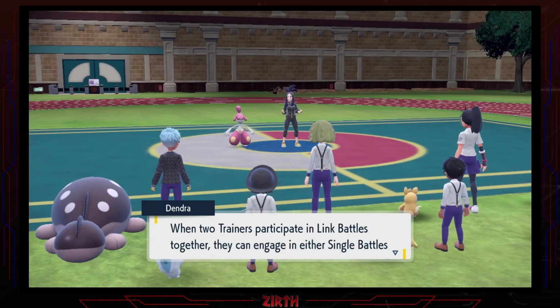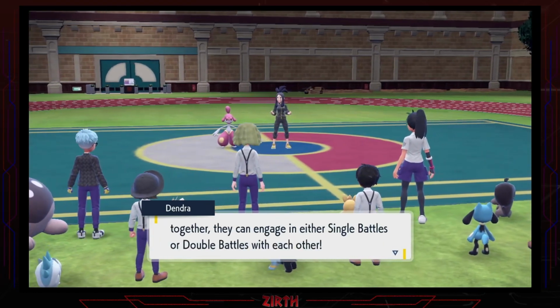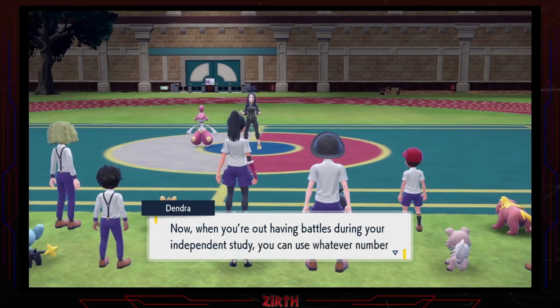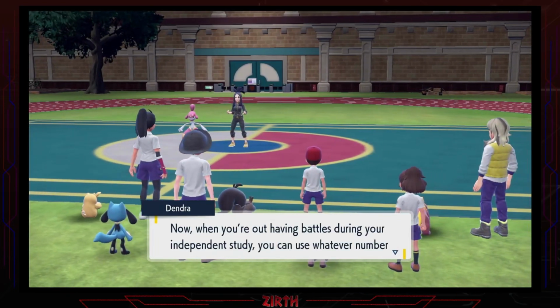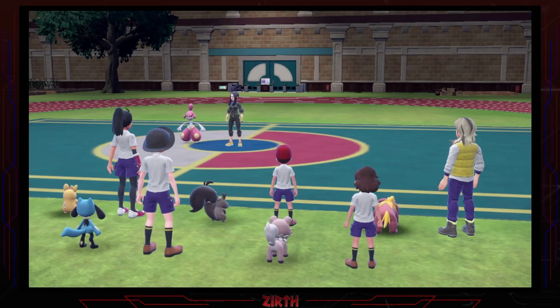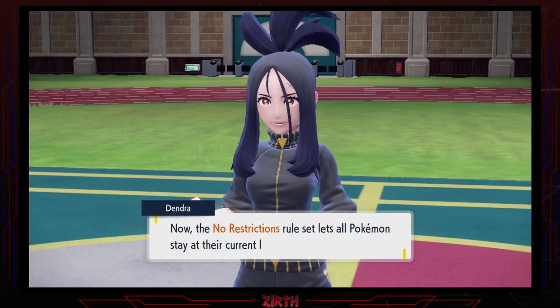When two trainers participate in link battles together, they can engage in either single battles or double battles with each other. And if you're playing in a group of 4, you can all battle each other in multiple battles. Now, when you're out having battles during your independent study, you can use whatever number of Pokemon you like, and they can be any level. But in link battles, there are special rules to keep in mind. Some of those special rules involve adjusting Pokemon's levels.